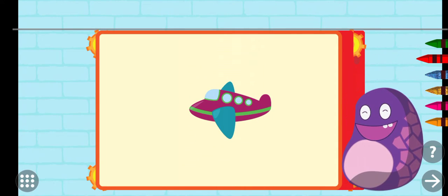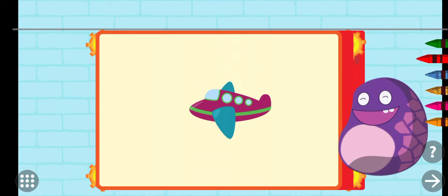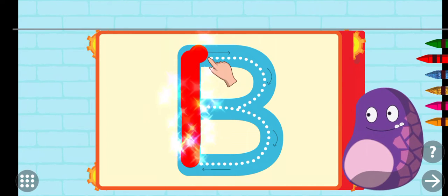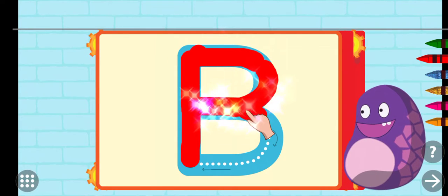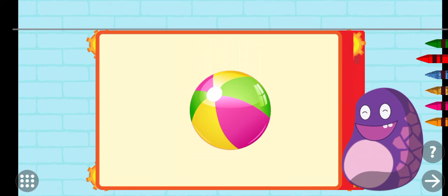A. Aeroplane. Trace dots to complete the letter. B. B. Ball.